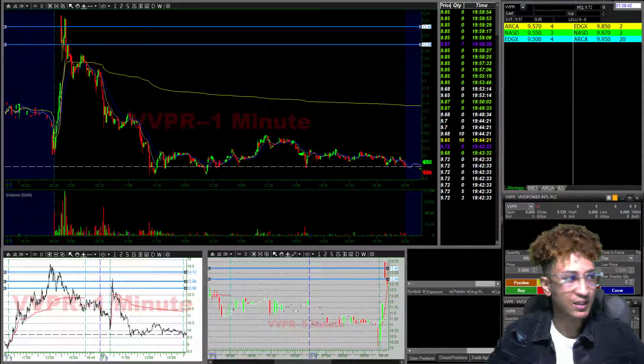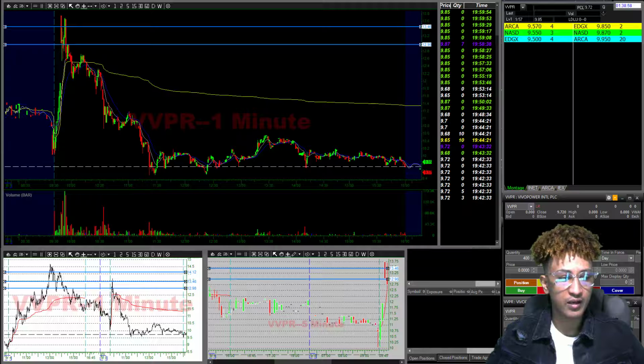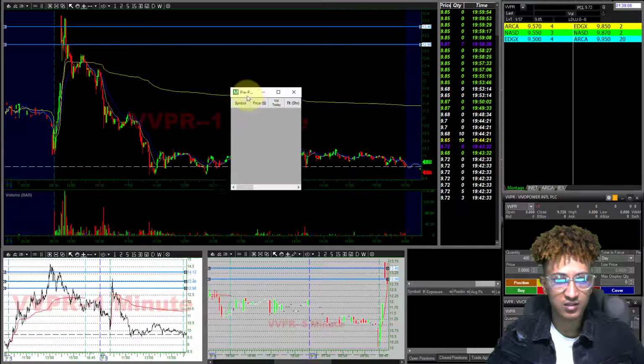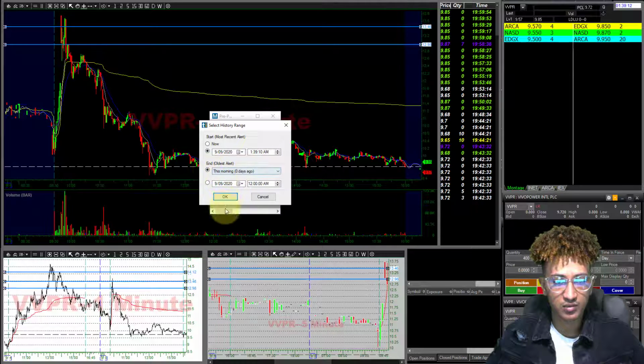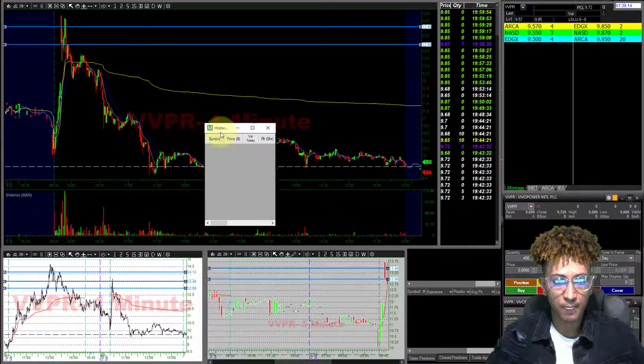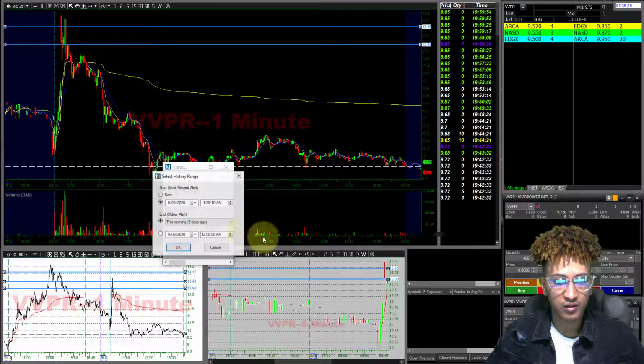So all of these things are linked, right? All of these things are linked, and they are linked to, I'll quickly show you here, my scanner. So let's say this is my scanner. Let's just go back, history, time frame, this morning. Okay, I have several trade ideas. This is a trade idea scanner. Time frame.